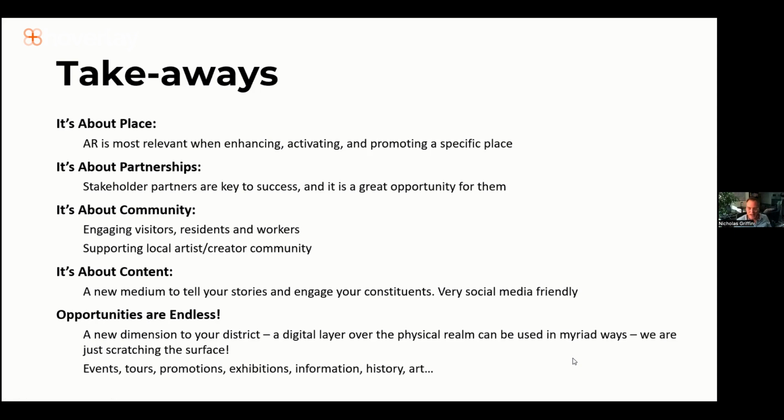It cost a fraction of what it would cost to do physical public art. So it was really wonderful on that level. Really just scratching the surface on this. The opportunities are endless. We are super excited about the other things that we can do with it.